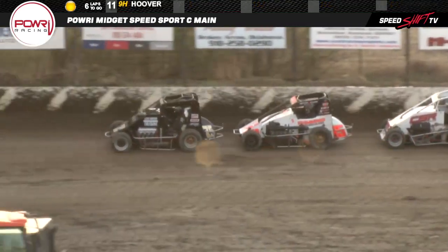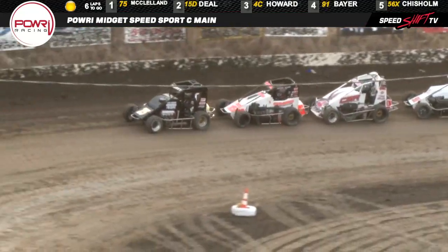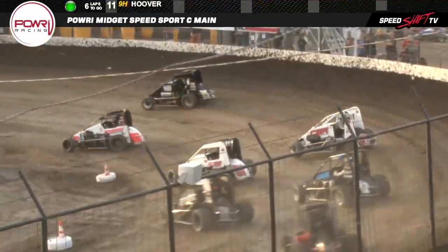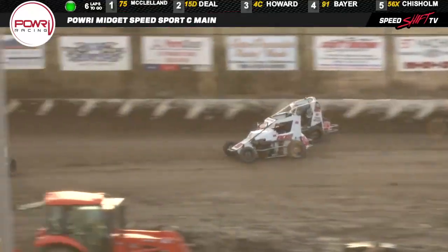You thought I was giving you the lineup for a month, didn't you? So here we go. Single file restart. We got 1 scored into hooks. Well, 2 rather. They go very quickly. Top 4 cars separating out.